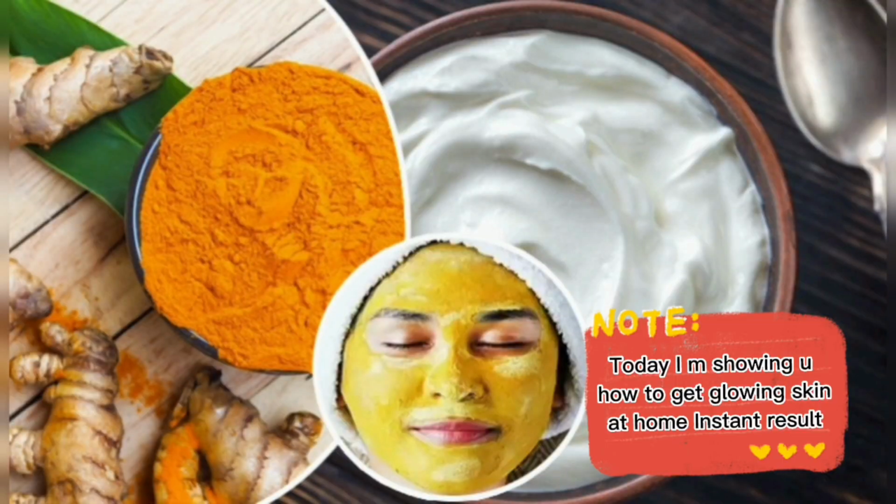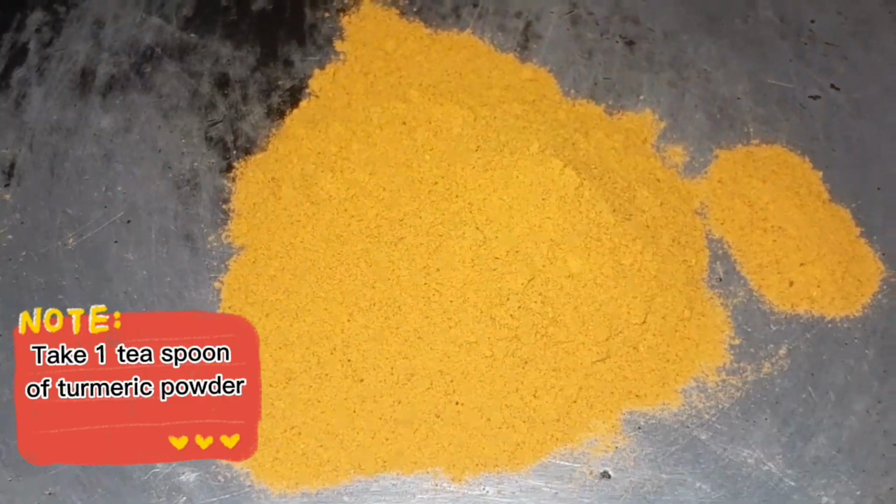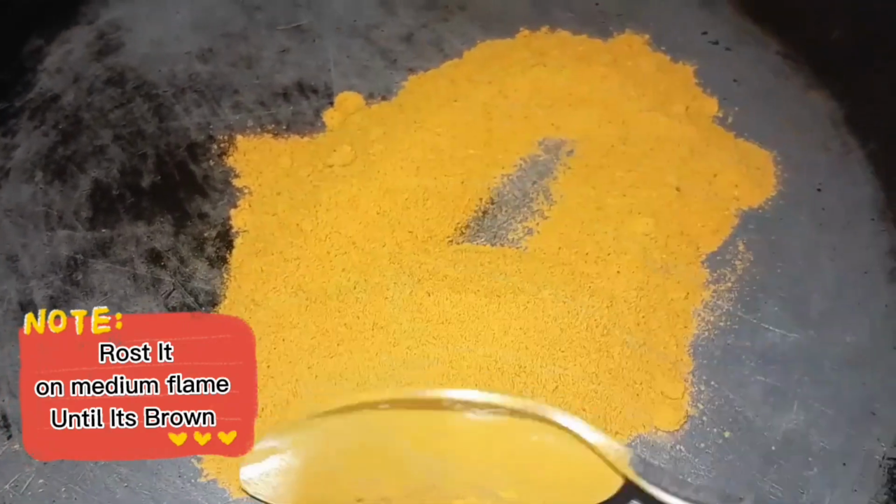Today I am showing you how to get glowing skin at home. Instant result. All we need is turmeric powder and yogurt. Take 1 teaspoon of turmeric powder. Roast it on medium flame until it's brown.